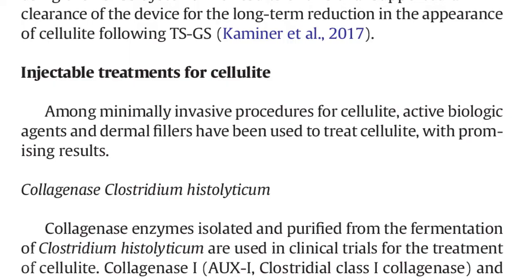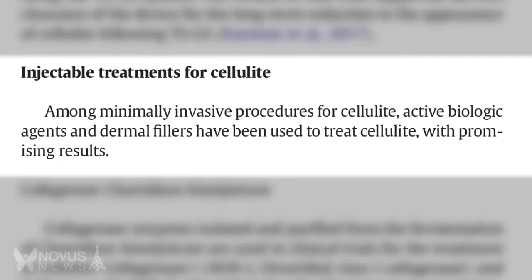Right. The last ones that they talk about are the injectables. Yes, the collagenase and dermal fillers. So what collagenase is, it's basically the enzyme that breaks down the peptide bonds of collagen. And collagen, I know we're talking about how that helps the skin and makes it look smoother and appear smoother. But collagen can also be a form of scar tissue.